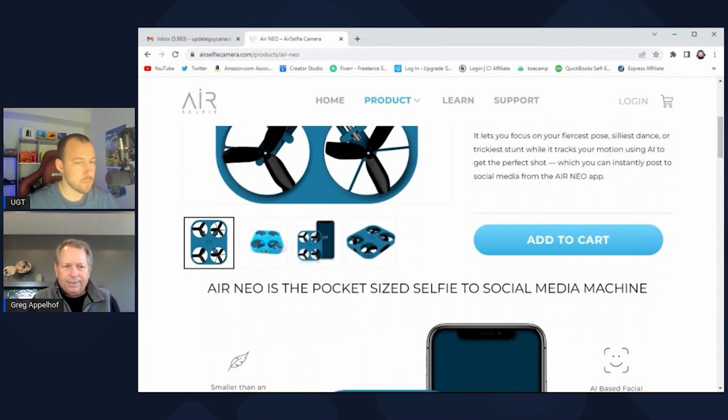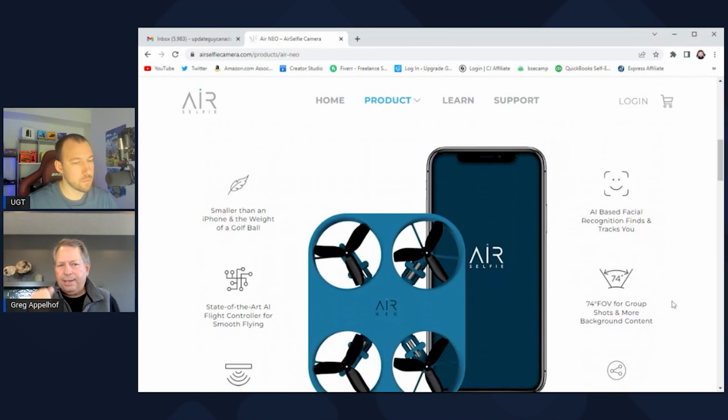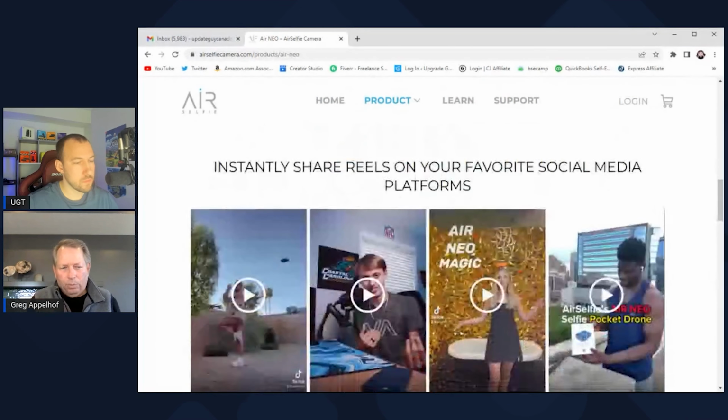I want a product that does the same thing, easy to turn on, easy to just launch, but that will go outdoors. And we have that in the works, and we see that as another big market for us that then expands into the typical drone market.